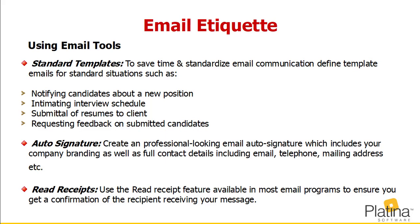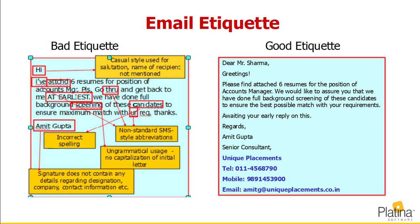It's important to respond to all your emails. It lets others know that you are engaged and committed to your work. On the left here, you can see an example of a bad email etiquette. Casual style for salutation is not a professional approach. Name of the recipients missing, non-standard SMS style abbreviations, incorrect spellings, etc. are all examples of bad professional emails. Grammar errors, unnecessary capitalization, and incomplete signature leaves a bad impression with the clients.